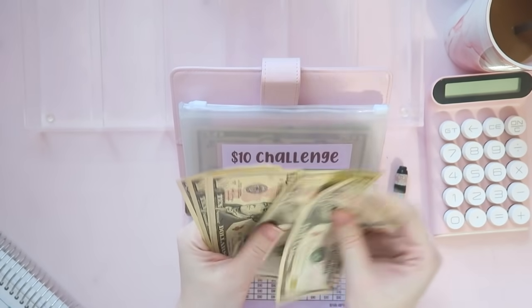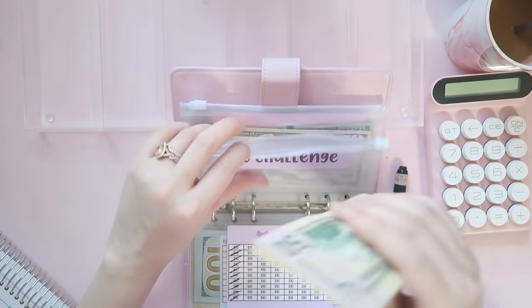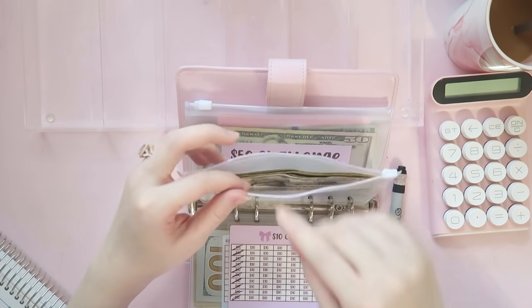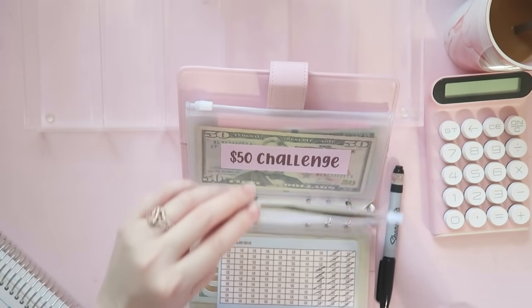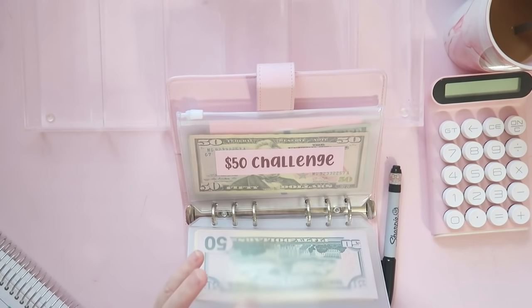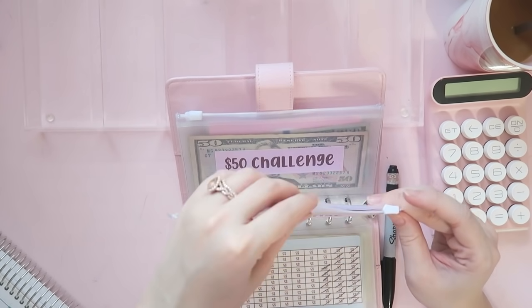So we have 10, 20, 30, 40, 50, 100 in our $10 savings challenge. So that's like $200. We have about 1,000 in our challenges because I think I have 800 here, I have 100 here, and then another 100 here. So that's 1,000. We're just kind of not really stressing about challenges too much. So I really like that.